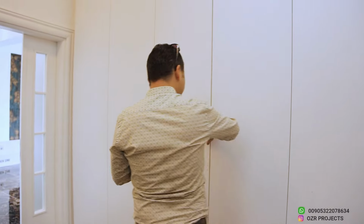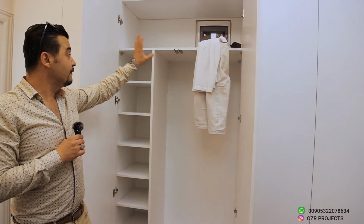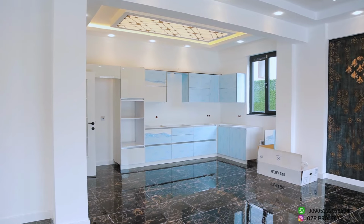It means you can consider this property semi-furnished, because you don't need to pay extra money for these kinds of details. So let me show you the remaining parts of the property. Come.